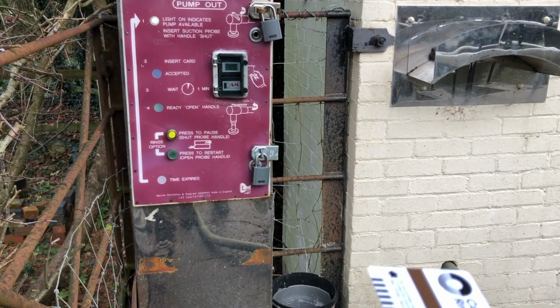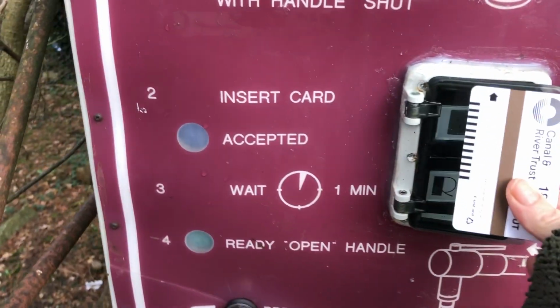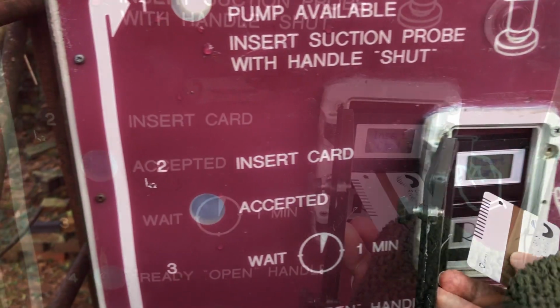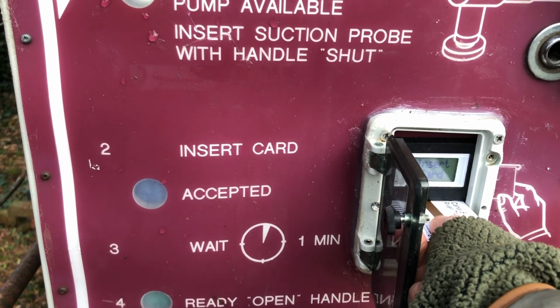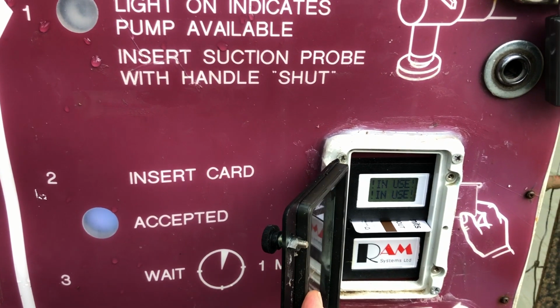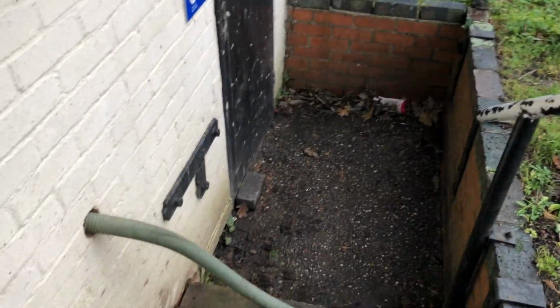But even though we had just been told that it had taken this lady's credit, we just couldn't help ourselves. We just had to try it. We couldn't leave without trying it. It says in use. It's making a pumping noise. It's working.